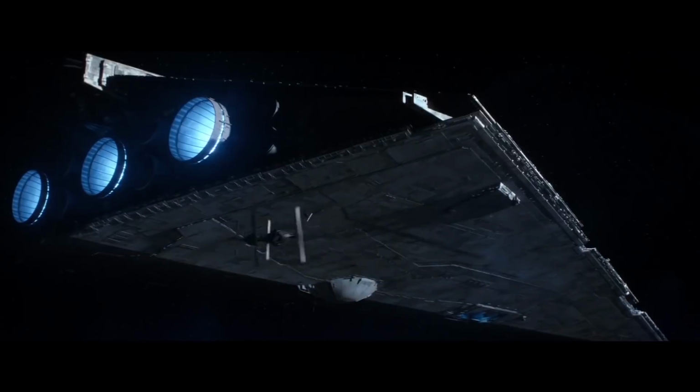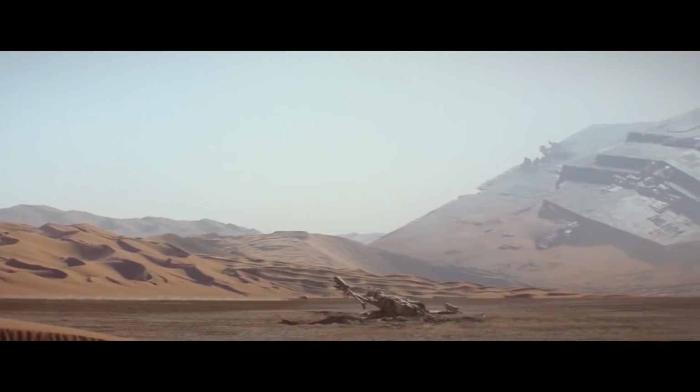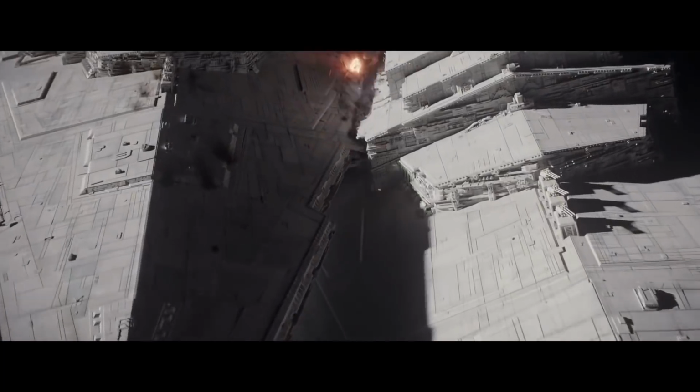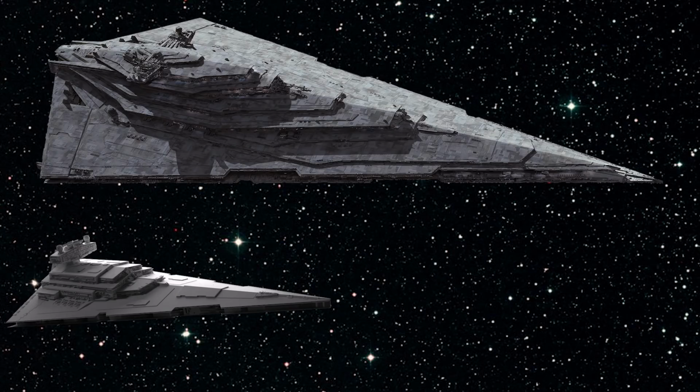So the Resurgent class is basically the accumulation of years of Imperial failures at the hands of the Rebels. They learned from the mistakes of the Imperial class Star Destroyer, which was a great ship, but it had a lot of issues. It's about twice as long, at 3,000 meters. The crazy thing about the ship is that it has 1,500 turbolasers, which is just kind of a ridiculous amount of weaponry.